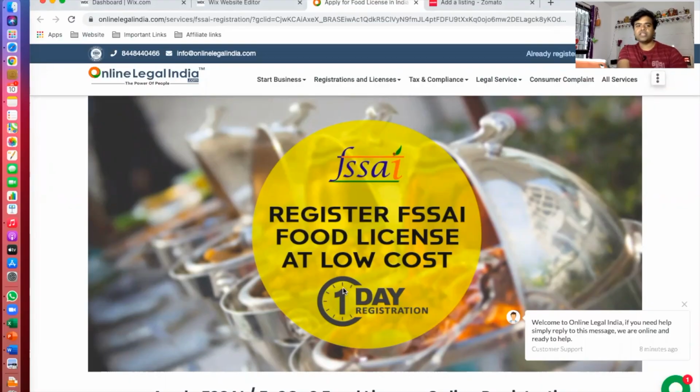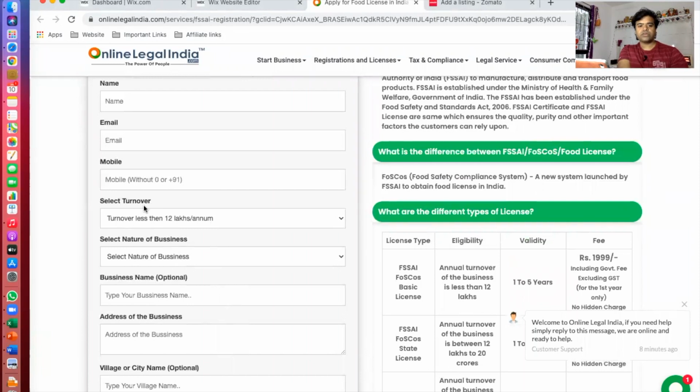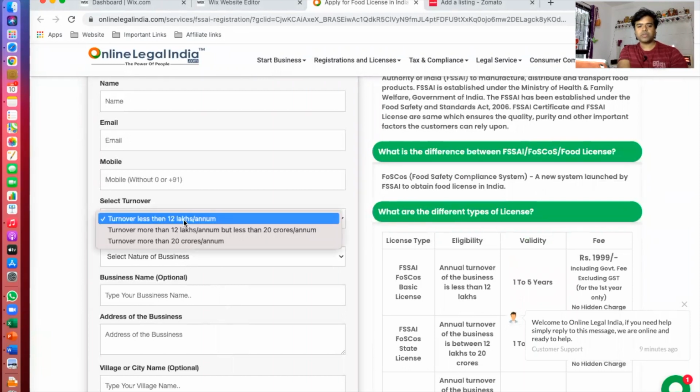If you're able to see my screen, this is the page where you can register your restaurant, and you can get a license for it. Okay. The first thing which I need to clear up before starting this is that there are three types of license. One is the general registration you do, and that is the basic license, which is applicable for restaurants having an annual turnover of less than 12 lakhs. So if you scroll down, you'll see there is a section for select turnover. So if your turnover is less than 12 lakhs per annum, then you are basically eligible for a basic license. So everyone should at first go for this basic license and apply for it.